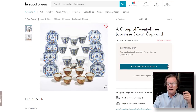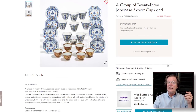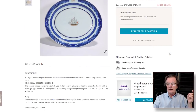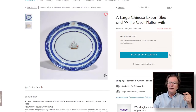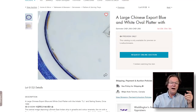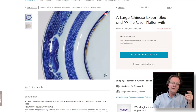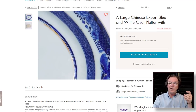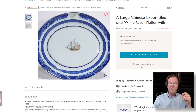All right, the other thing is this is also Waddington's. Has a sale coming up in 5 days over up in Toronto, Canada. And they have some very nice Japanese things and Chinese things. All right, so they have these sets of Japanese dishes. They've got, is this the same thing? Yeah, this is the same thing. Chinese export platter with a British ship on it, but very, very fine Fitzhugh quality. Really, really fine. A very fine piece of export. If you're an export buyer, you want to check it out.